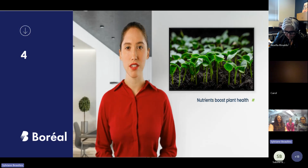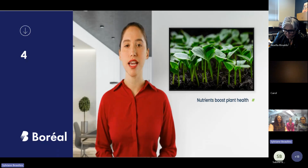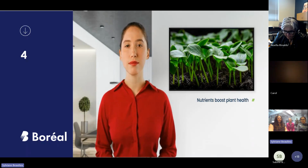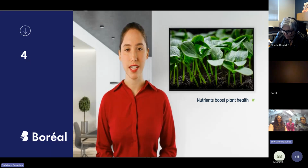The challenge? Phosphorus doesn't move around easily in water at low pH, so you need to keep your pH between 5.8 and 6.2 for best uptake. Use a balanced nutrient mix made for hydroponics. Watch out for purplish stems or leaves. That's often a phosphorus deficiency signal.